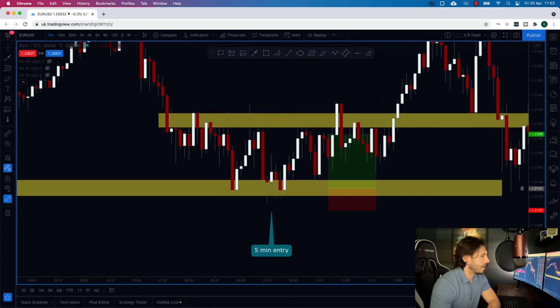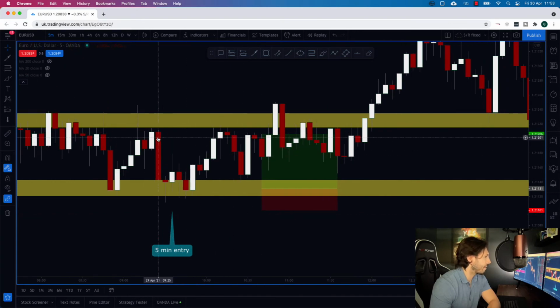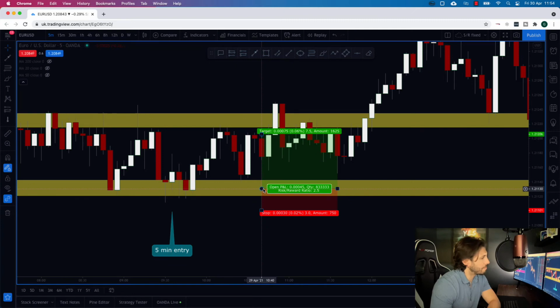So here is my entry. We came down and had this big bearish candle here, but look, we stalled out. We have this pin bar, so we have a wick. We wicked down, sellers couldn't gain control, and buyers pushed the price up, forming this wick. We then had a bullish engulfing candle, and this is where I got involved. I was a bit late to the party, but I actually got a better entry in the end.